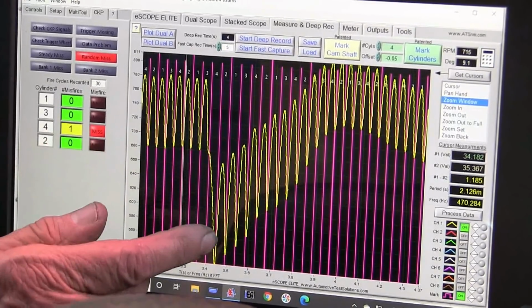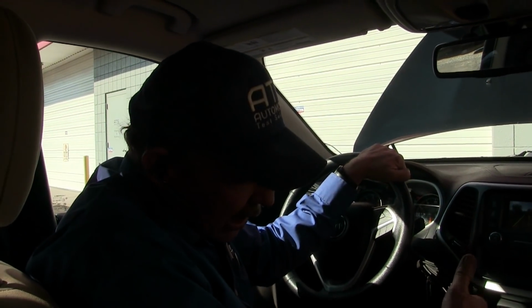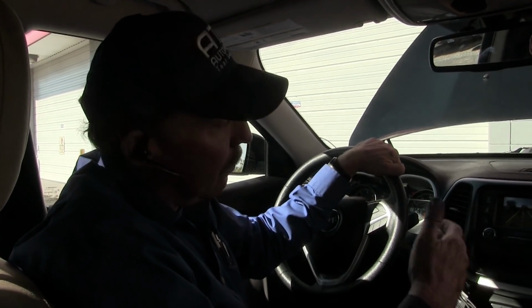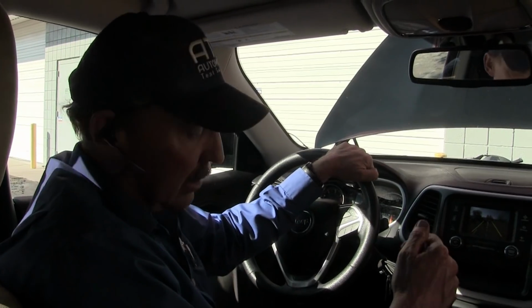4 did not fire. So what we're looking at is a misfire on cylinder 4. So at least now I know what we're looking for. We're looking for a miss on 4. So what I want to do now is open up the scope and use the scope to look at the ignition pulses and try to figure out which cylinder is missing.